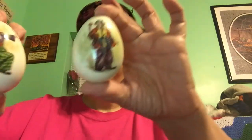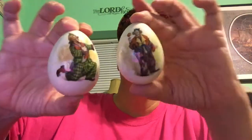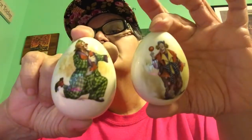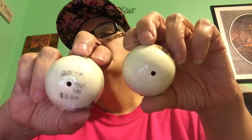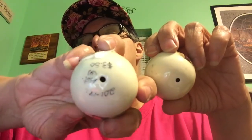Then I got these two eggs. They are 99 cents. And they got clowns on them. Aren't they cute? I think they're cute. Myself, I'm not too big on clowns, but these are awesome. It's got that mark on there. Somebody wrote on it, but I didn't pay $3 for it. I paid 99 cents.